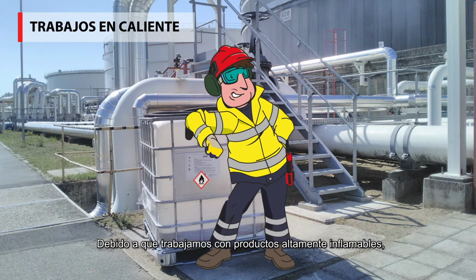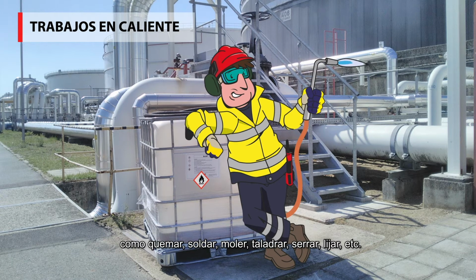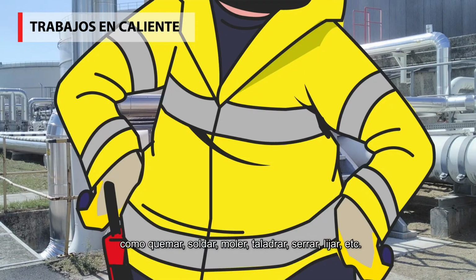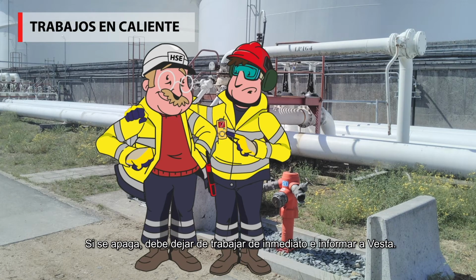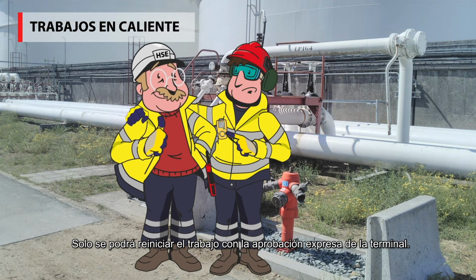Because we work with highly flammable products, we are extra careful when carrying out activities that generate heat, such as burning, welding, grinding, drilling, sawing, sanding, etc. Preventative measures must be taken, such as using a gas meter. If this goes off, stop work immediately and notify Vesta. Work can be restarted only after the explicit approval of the terminal.